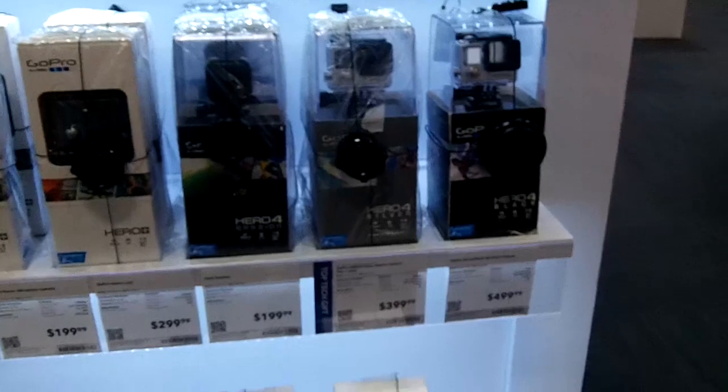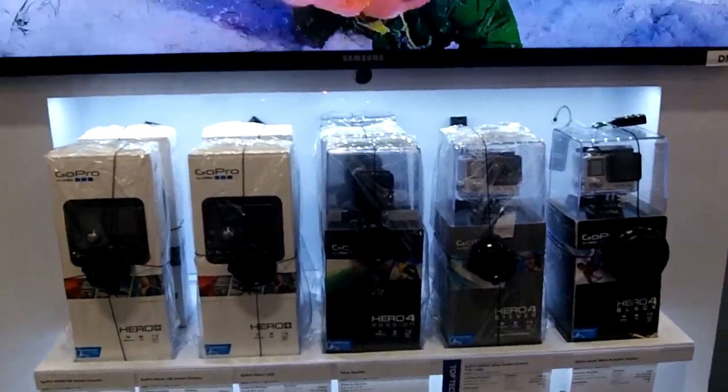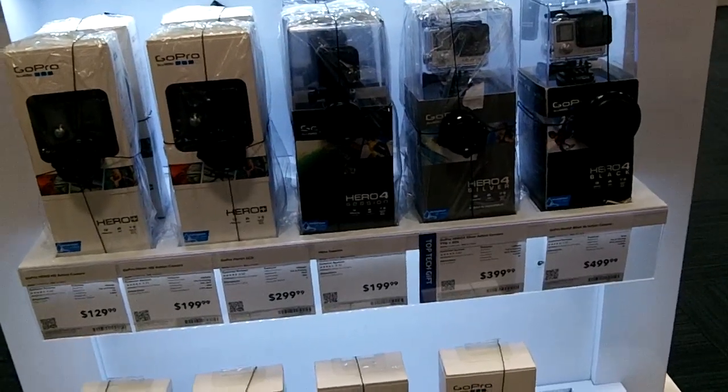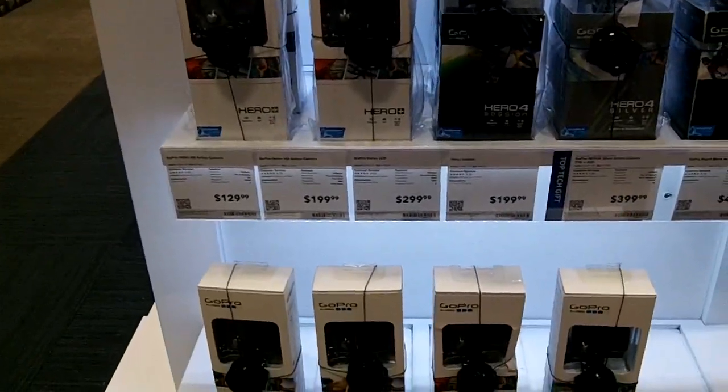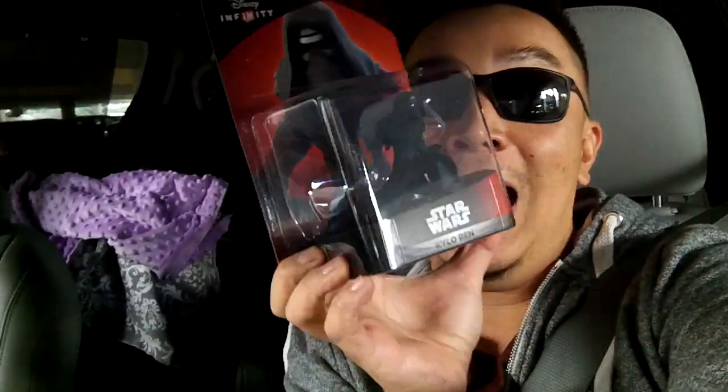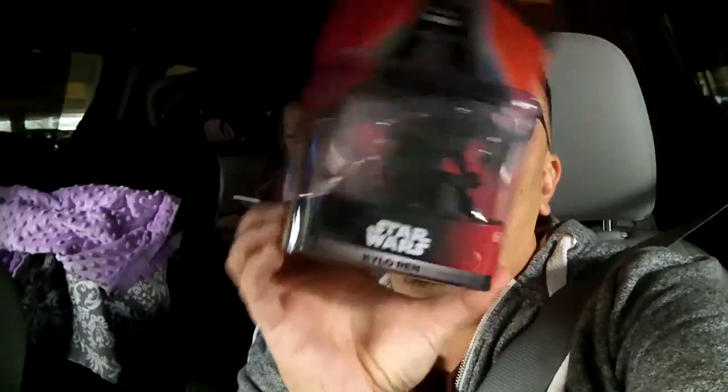Alright, here's the GoPro, honey. There's the black. There's the silver. Man, black fire. Alright guys, something amazing happened, man. I got myself Kylo Ren for Disney Infinity 3.0. It is not even out yet. December 18th is the release date.